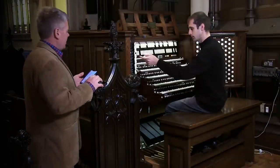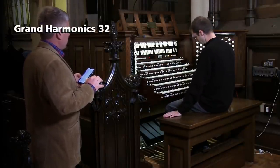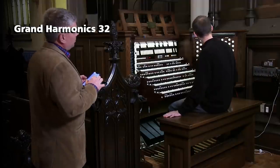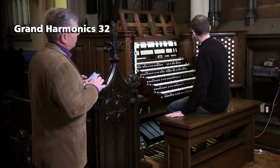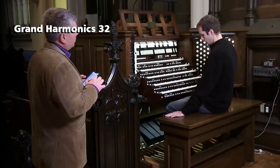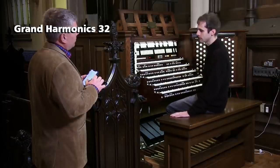Grand harmonics 32, which features a 16-foot trumpet in the second octave of the pedal, so I can show. And then to the bottom there is a grand harmonics, which is basically a dominant 9-7 chord.